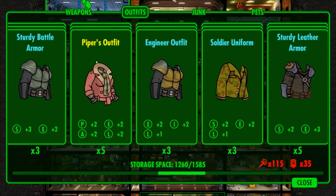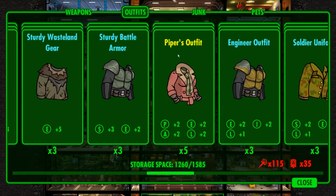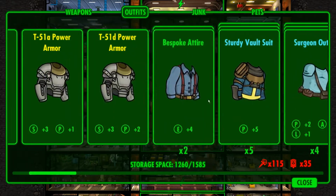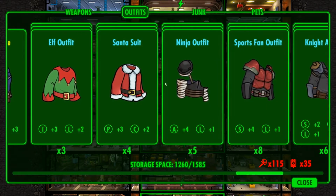We got some rares. This is good for the female companions. This is what I'm going to do right now. I'm making a bunch of Piper outfits for the female companions, because 4 stat weights is better than like 2 stat weights in my opinion, especially for those that go out in the field. And for male companions, I'm going to do Minuteman uniforms. There will be occasional random ones, like a Santa suit.